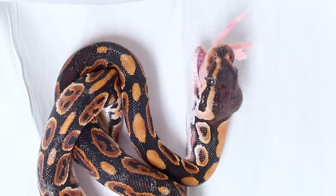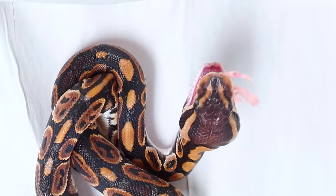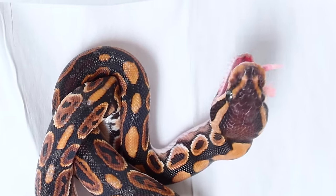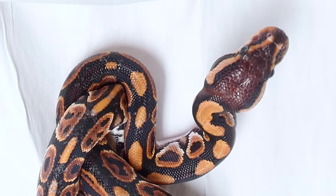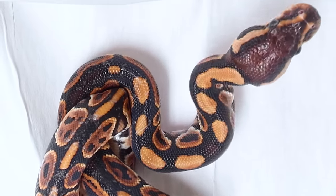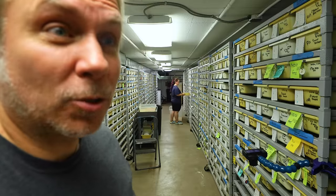And as you can see, this one is starting to do the same thing, where it's actually moving its mouth, undulating back and forth, moving that rodent down. Again, training it to eat on its own rather than just forcing a pinky down it, which really doesn't do anything other than give it nutrition. This way we're actually teaching the animal to feed.